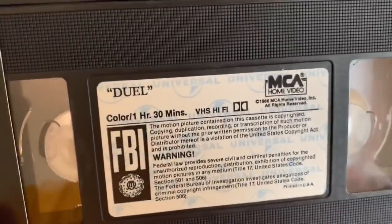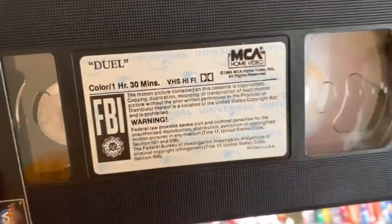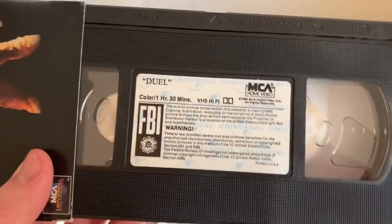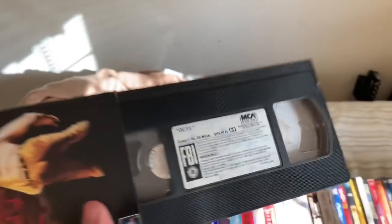This is obviously a later reprint since it has the 1997 Universal logo stamped on the label. And it still uses the MCA Home Video label design from 1986, even though it's an MCA Universal Home Video release originally from 1990. Printed in the 16th week of 2000.